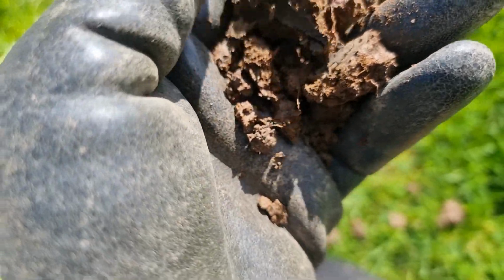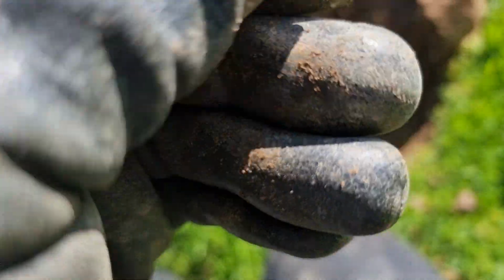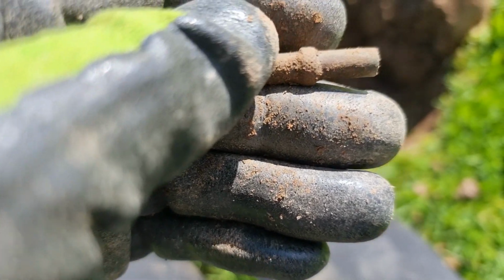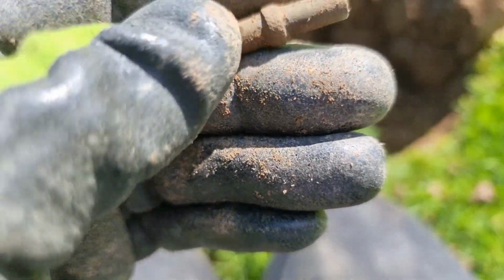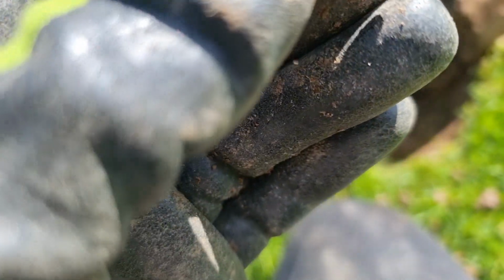Out you come. There it is. Huh. No idea. Oh, is it part of a lighter? Maybe. That's where the flint would have scraped across to make a spark, maybe, or is that just decoration and it's part of a dog whistle?